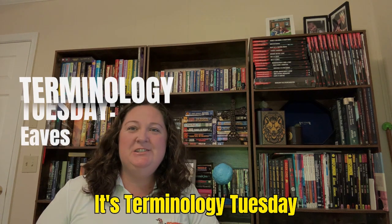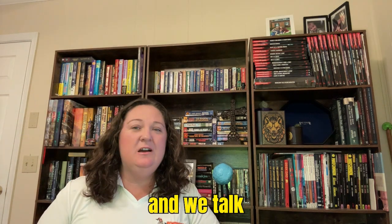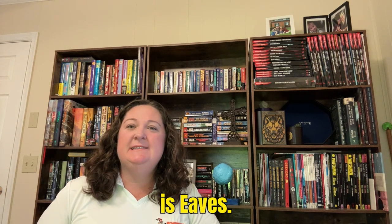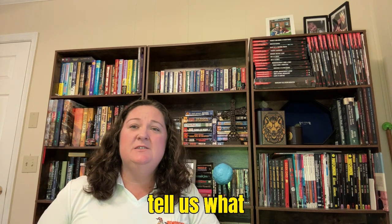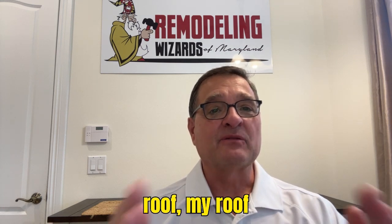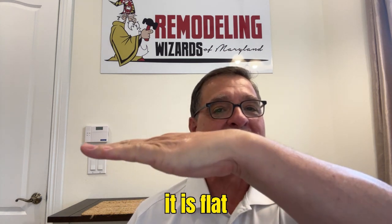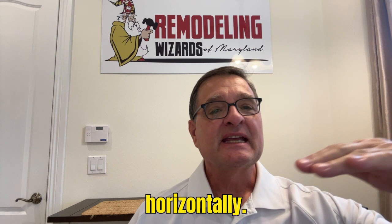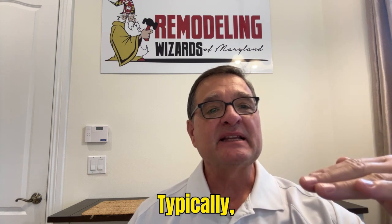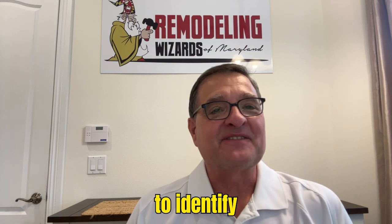It's Terminology Tuesday, the day of the week where we pick a construction term and we talk about it. Today's term is eaves. John, can you tell us what eaves are? Sure. An eave is the lowest part of an A-frame roof, a roof shaped like this. And then the lowest part, it is flat, it goes across horizontally. That is the eave. Typically, gutters are attached on the eave. That's the easiest way to identify an eave.